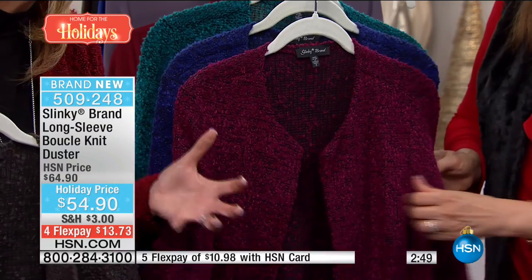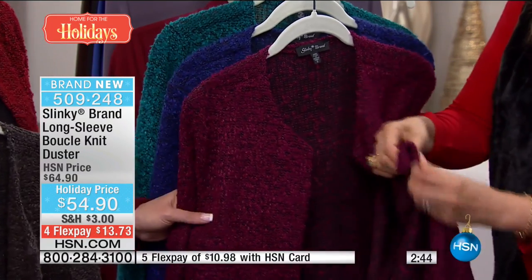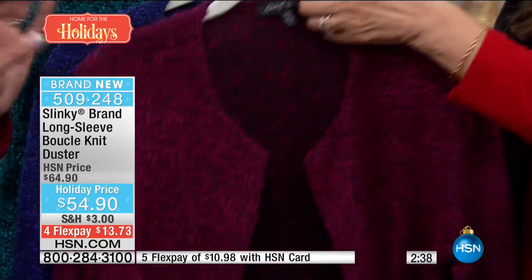You've got this great nubby boucle textured yarn to it. I just want to show this to you. And that beautiful stretchy. It's just so buoyant. It's so delicious. Spongy. Yeah, it is. Resilient.